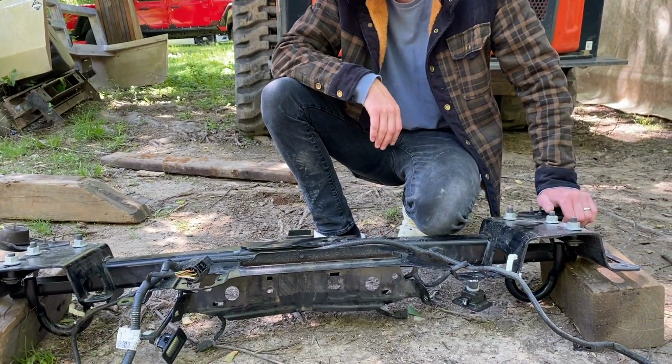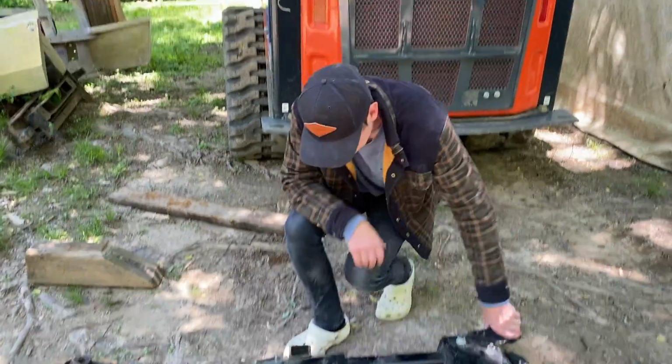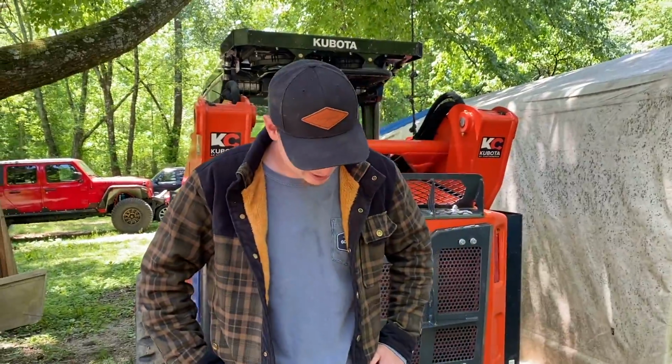Yeah, exactly. But I think what we're gonna do right now is just try to see if that sucker will fit up, because I really want to see what that rear bumper is gonna look like. We'll probably just mock it up for now. If it bolts down, we'll bolt it down and just wait on our new hitch. But for right now, let's just go ahead and carry this sucker back over there and throw it on.